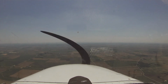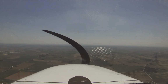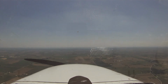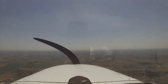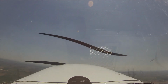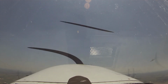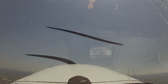Power's coming out. We'll get it back to 60. Gotta maintain that attitude. Yep. This level attitude, giving a little more back pressure to slow it down. You get to 60, full power, bring the nose up, and just let the airspeed bleed off. That's all right. Keep the nose right about there. Just hold it there. That's good. A little bit more. And that airspeed will bleed off. There it is, and you'll get the buffet right about now. Not yet. Pull back a little more.